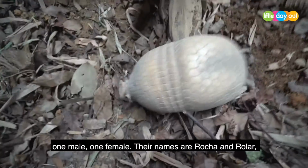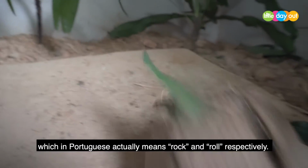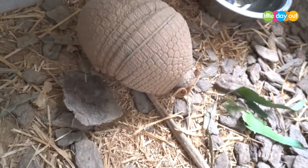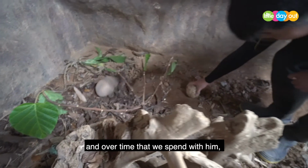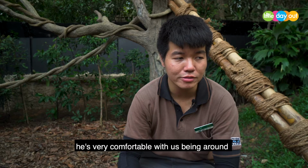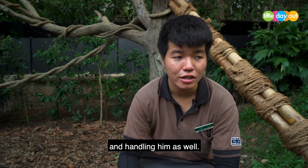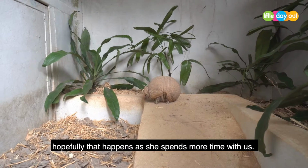Their names are Rocha and Rola, which in Portuguese actually means rock and roll respectively, and it's kind of like a thematic naming for them. Rocha actually is very affectionate, and over the time that we spend with him, he's gotten very used to us, and he's very comfortable with us being around and handling him as well. Rola's a bit more shy, but she's slowly opening up to us.